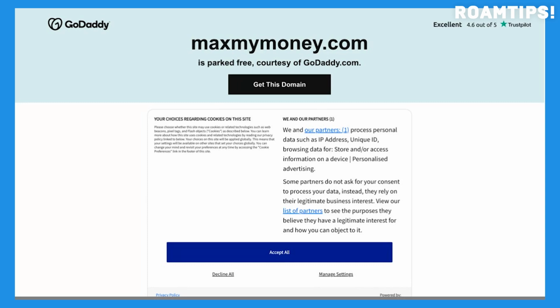Today, we're looking at MaxMyMoney.com, a website dedicated to helping you maximize your money. Located at https://www.maxmymoney.com, this platform offers a wealth of resources and tools designed to empower you to take control of your finances. Whether you're looking to budget more effectively, invest wisely, or simply gain a better understanding of personal finance principles, MaxMyMoney.com aims to be your one-stop shop.